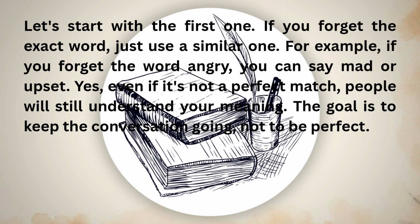If you forget the exact word, just use a similar one. For example, if you forget the word angry, you can say mad or upset. Yes, even if it's not a perfect match, people will still understand your meaning. The goal is to keep the conversation going, not to be perfect.